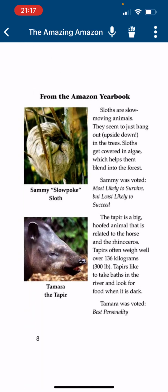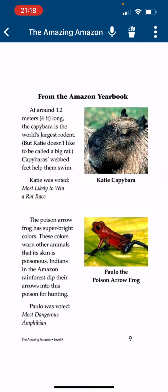From the Amazon yearbook: Sloths are slow-moving animals. They seem to just hang out upside down in the trees. Sloths get covered in algae, which helps them blend into the rainforest. Sammy was voted most likely to survive and least likely to succeed. The tapir is a big, hoofed animal that is related to the horse and the rhinoceros. Tapirs often weigh well over 136 kilograms. Tapirs like to take baths in the river and look for food when it's dark. Tamarov was voted best personality.